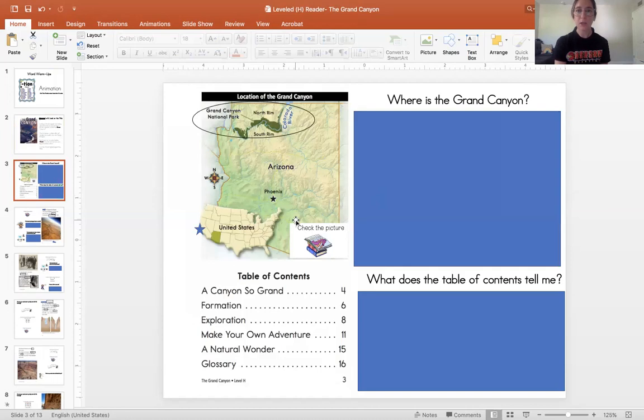When you start to read longer nonfiction books, if it's about a place, you're going to see images of a map in a lot of them. So it's really important you don't just skip over that information. Looking at the maps is going to help you understand the subject of the story more. So this map is called the location of the Grand Canyon.